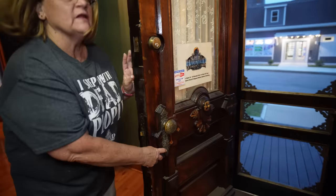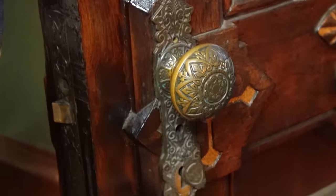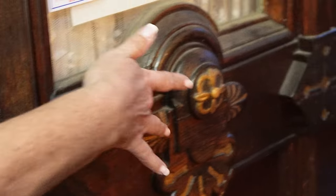Okay, why? They believed that lions were for protection. So can you see the lion's head right here on the door lock? It's right here, and then all these are Freemason symbols.